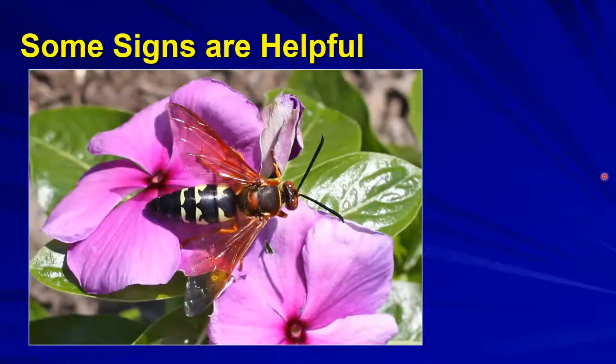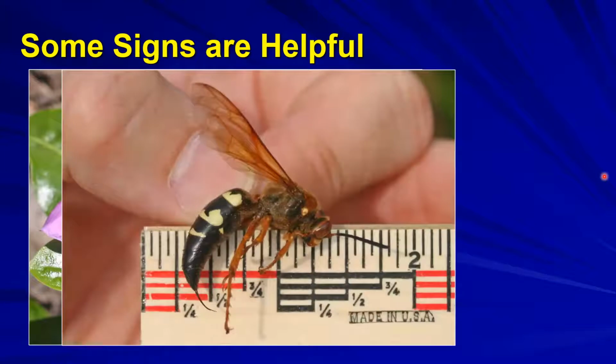This is one of the largest wasps that we have in North America. It's a cicada killer wasp, and it is kind of scary. I mean, this is a female, her big stinger. The females are not at all aggressive. In fact, you almost have to work hard to get stung by one of these.